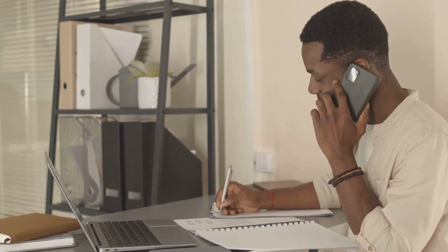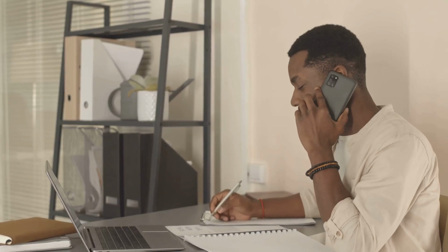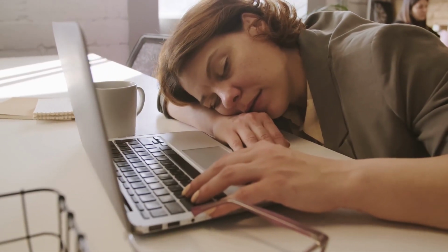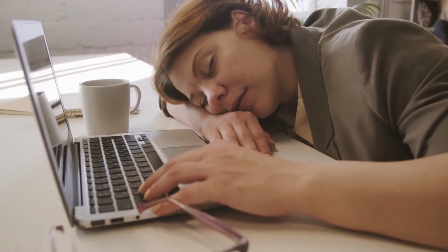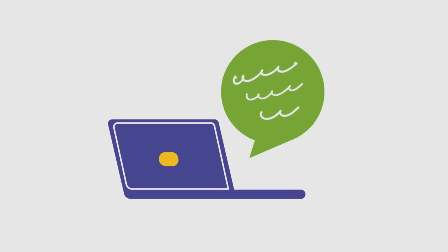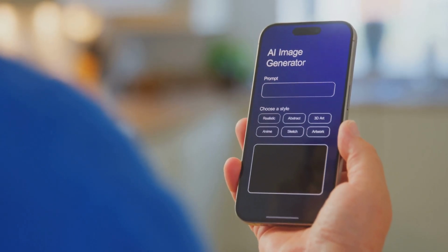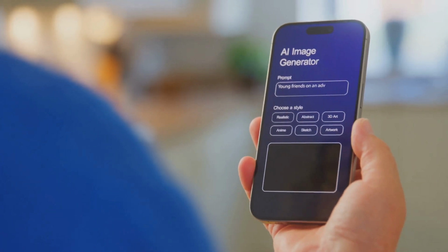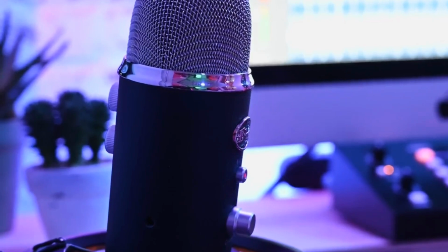Imagine this. You're struck by a brilliant idea for your next blog post, but you're nowhere near a keyboard. Or maybe you're just tired of typing and wish there was a more effortless way to get your thoughts down. Well, with Microsoft's speech-to-text feature, you can literally talk to write, transforming your spoken words into written text with remarkable accuracy from voice to text. Unleash the power of speech recognition.